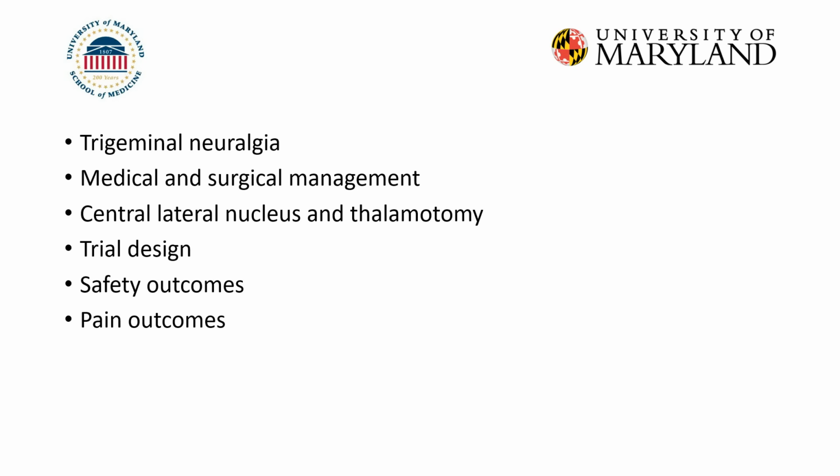I want to talk about trigeminal neuralgia. How do we define it? What causes it? How have we treated it in the past, specifically medical and surgical management of trigeminal neuralgia? Then I want to talk about the central lateral nucleus, its anatomy, its history in treating pain, and why a thalamotomy or an ablation of that nucleus is valuable in some patients. I want to talk about our trial design and then our safety outcomes and our pain outcomes.